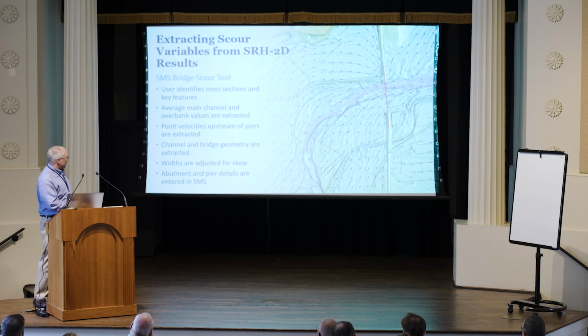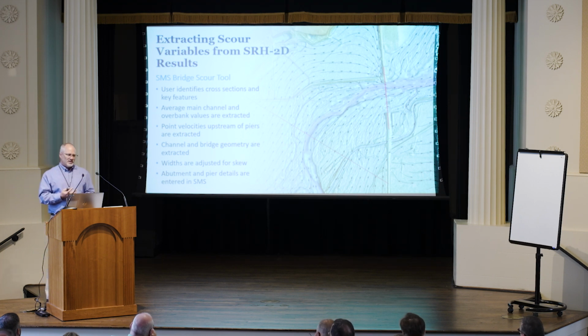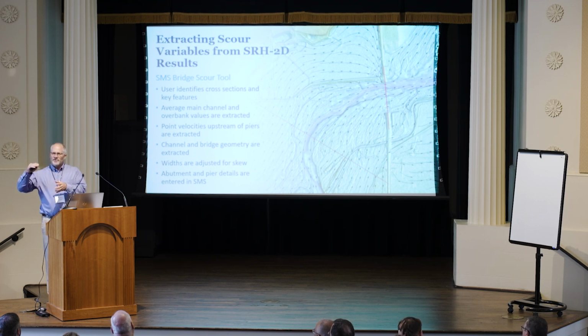Another thing I want to point out here is that this tool is now to the point where all of the data is entered in SMS as attributes. So pier shape, the pier length, abutment type, vertical or sloping, all those things are entered in SMS. So when you get to the hydraulic toolbox, you don't have to go through and reset and enter all of that information. It's all there for each profile.